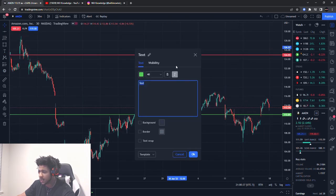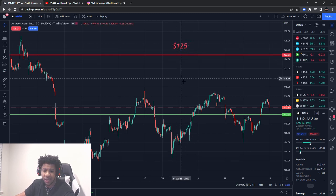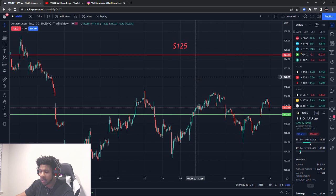Okay, exit level is about 125. That's the exit level that I'm kind of looking at on Amazon stock. Now this is a shorter term type of trade. I'll probably trade it as a swing trade because a scalp, Amazon doesn't move that fast for me to scalp it within that same day. So it'll probably be like a swing trade, a couple days or so. But 125 is that exit level that I'll be looking out for.